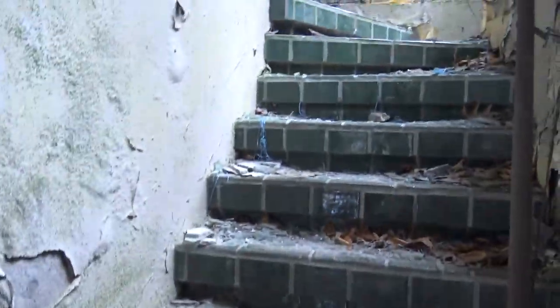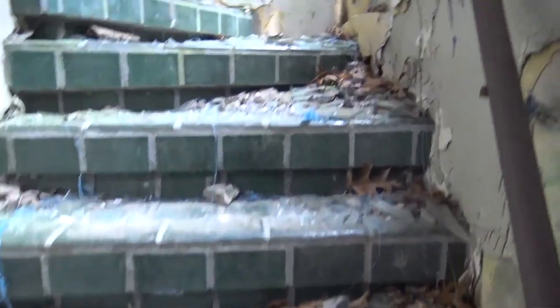No boiler room. That's where all the books were. We're gonna start heading upstairs though. See what we can find. She already went up ahead. We're here for our friend Gretchen. They're out exploring.